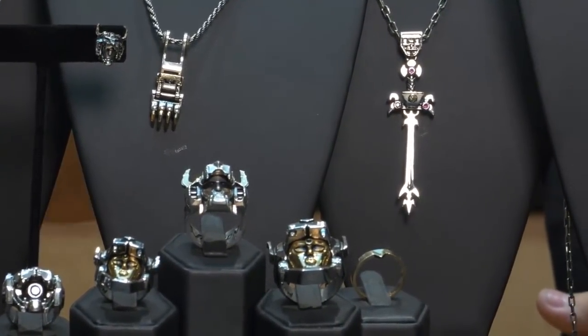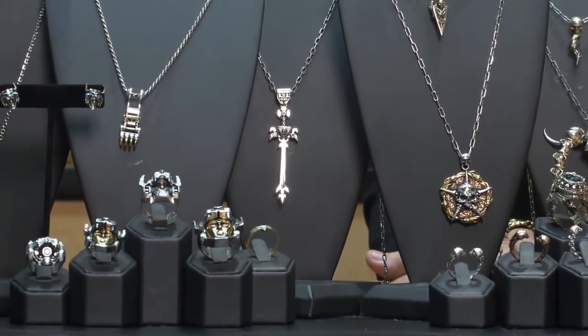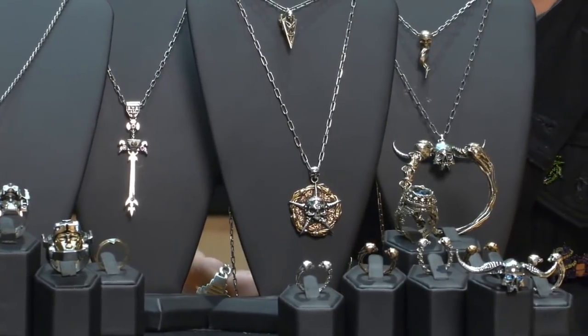So then what's your favorite piece? Well, of course, Castle Grayskull. So what about in Voltron? Voltron, I'm going to say the classic Voltron head.